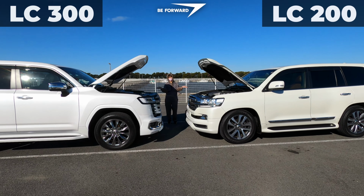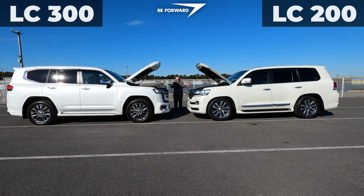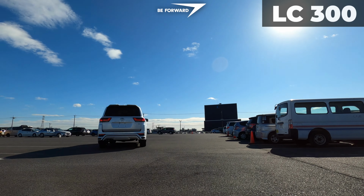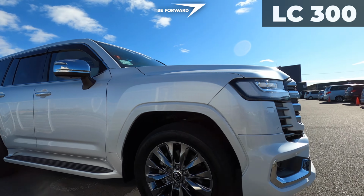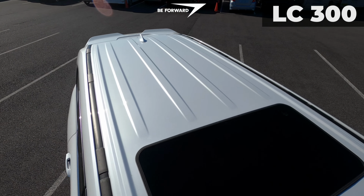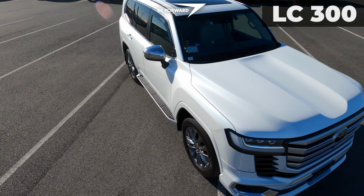In terms of cabin noise, the 200 is still a comfortable car, but you'll hear engine noise and tyre hum. The 300 offers a vastly different experience, more akin to a contemporary, well-engineered passenger car. The twin turbocharged engine is remarkably quiet, and the enhanced cabin soundproofing complete with acoustic glass makes a noticeable difference.